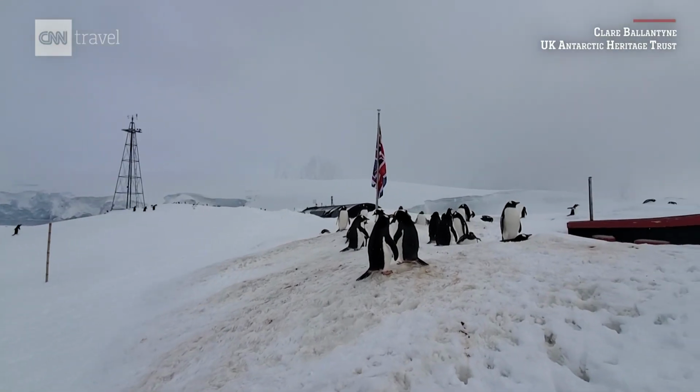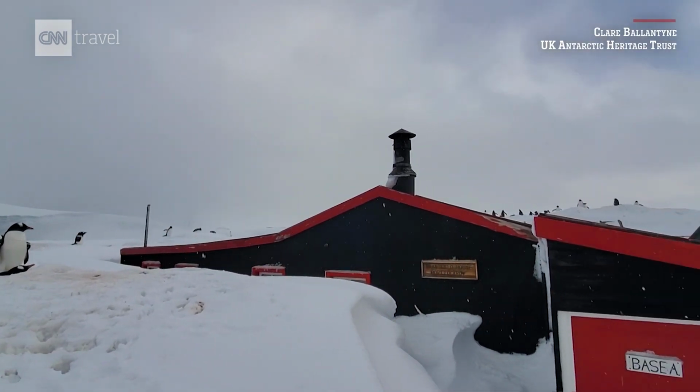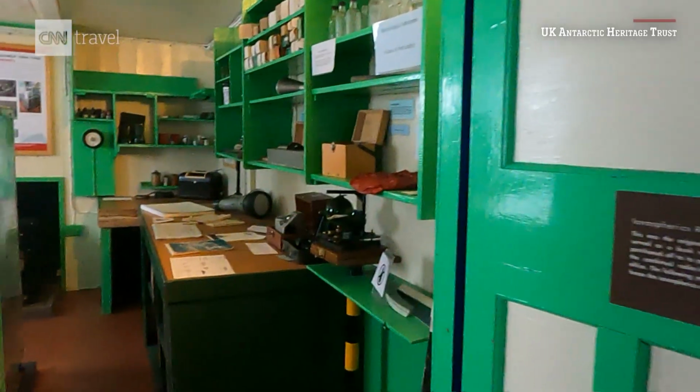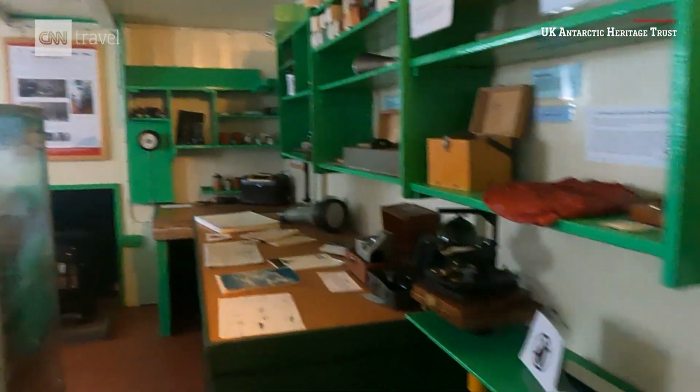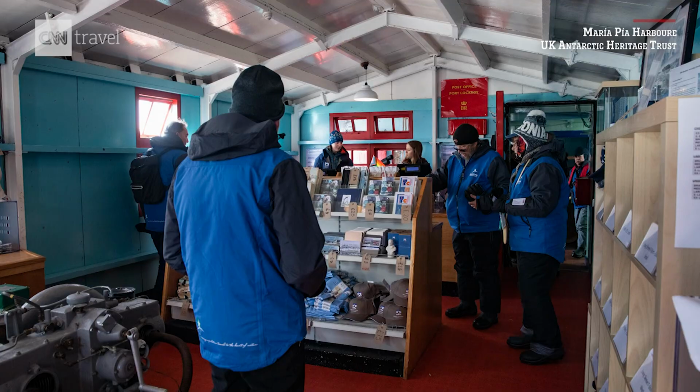It's part of a heritage site at Port Lockroy Harbour, the UK's first permanent Antarctic base, which has been a refuge for explorers, scientists and tourists for more than 75 years. It also includes a living museum and gift shop.